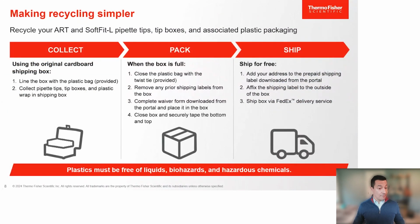Now let's take it one step further and see how easy it is to recycle. It's going to be as simple as using the tips as you normally would as you complete your work. One recommended best practice would be to have a bin designed specifically to put your non-biohazardous tips in. Once that bin is filled up, collect them, whether that's at the end of the workday, dumping them into a larger bin or into the box that has the plastic receptacle in, the box that was used for the case of tips that you received, or you put it in a separate bin and gather it throughout the week and then dump them back in the box. Once the box is filled with the racks, the inserts, and the pipette tips themselves, go ahead and close them up.